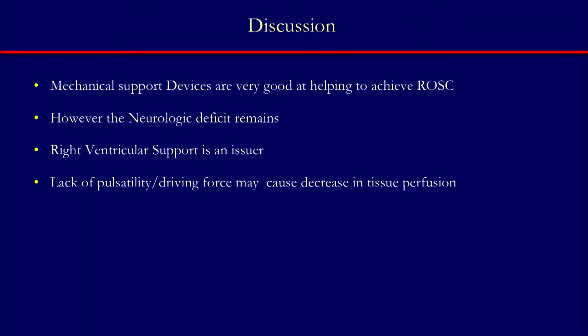So the discussion goes around this: mechanical support devices are really good at helping to achieve ROSC in the cath lab. However, the neurologic deficit just remains. We think that right ventricle support is an issue. You could decompress the left ventricle during the VFib phase, but I think not enough blood comes back. I think there's a lack of pulsatility or driving force which can cause poor tissue perfusion.